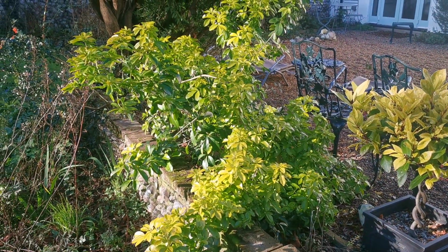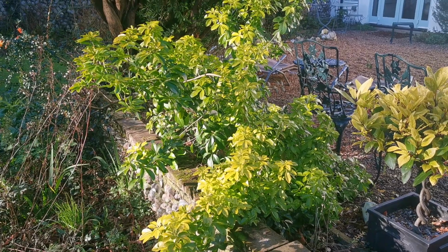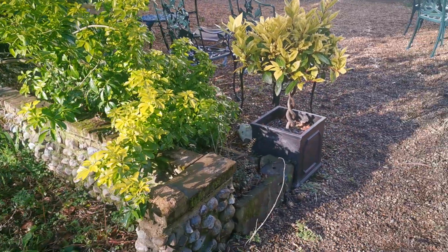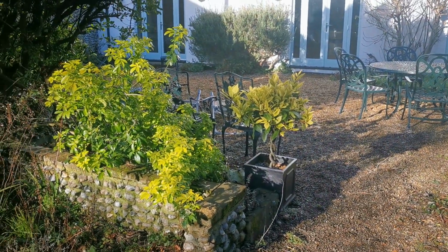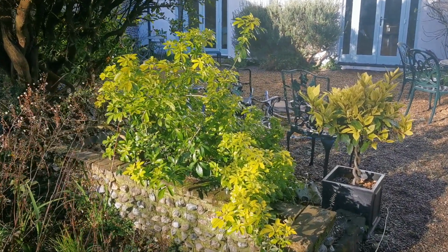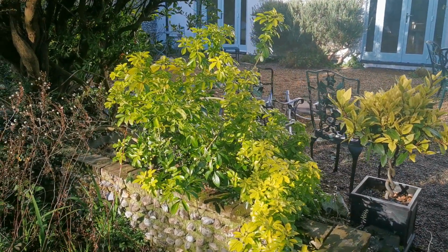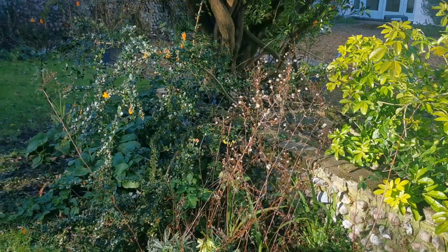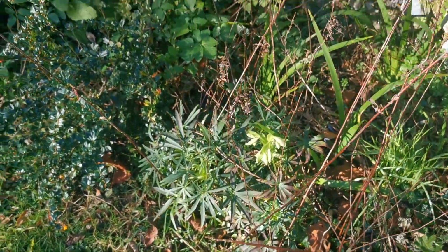The choisya behind, we cut that really hard back at the end of last season. This was a massive shrub which was partially obstructing this entrance into the little gravel area, and it was hacked right back as soon as it finished flowering, and it's come back really beautifully as expected, and should flower later on this season as well. The scent of the choisya is absolutely gorgeous. Another one of those little self-seeded euphorbias in there with its bracts.